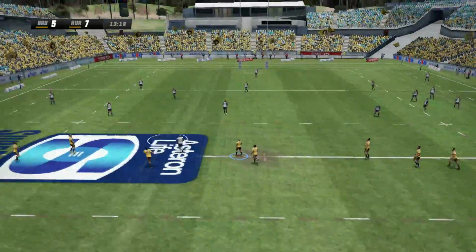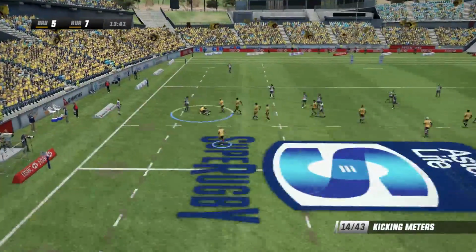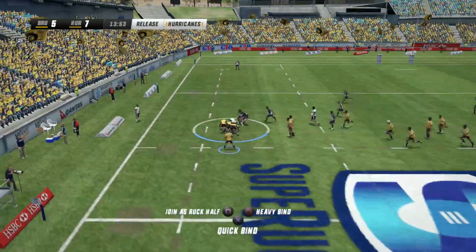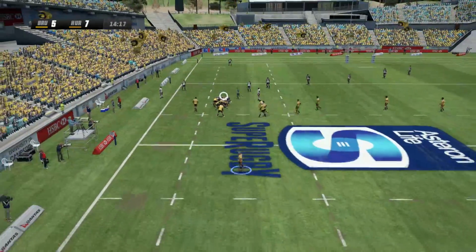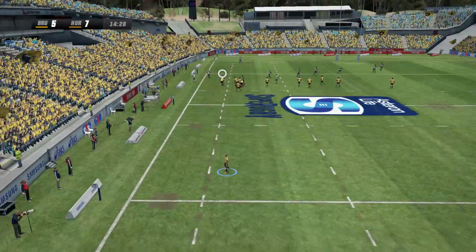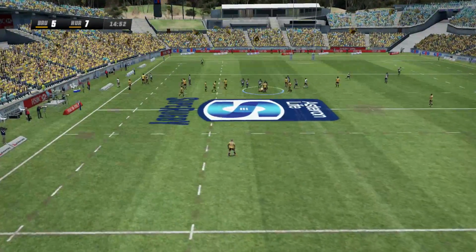Nathan Nicholls back to halfway. He's kicking off again. We're just about a quarter of an hour into the match. And, oh, monster of a hit there. The Brumbies have the ball and they've claimed it. They've held it as well. And they'll look to work their way out of their half. They put width on it straight away too.